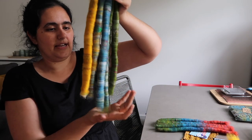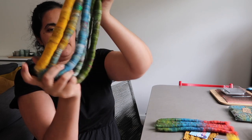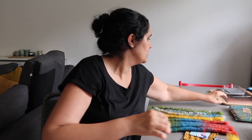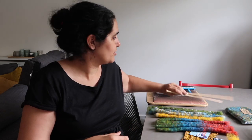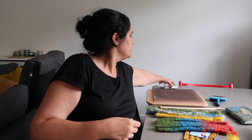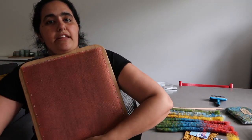So what I did was I laid the fibre with horizontal lines along the blending board rather than vertical lines. So if I show you, maybe that'll be better. I didn't record this because it was quite late last night and I just didn't think to turn the camera on. But okay, so this is the blending board.